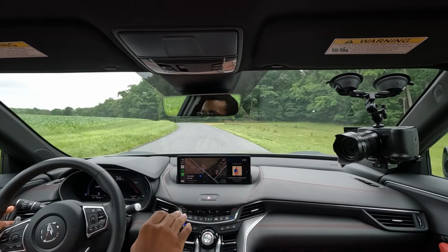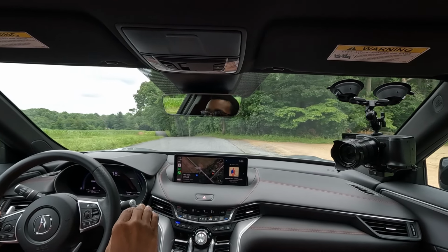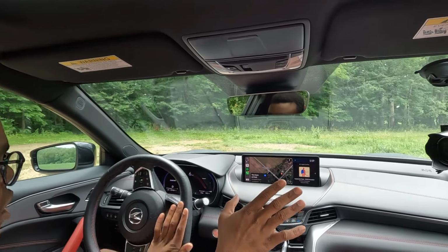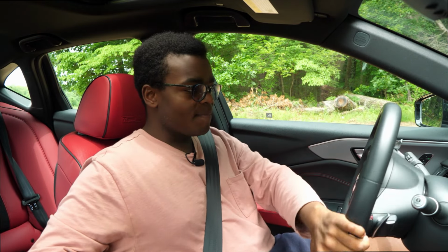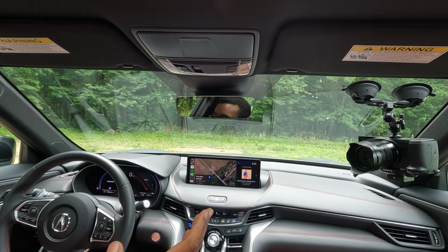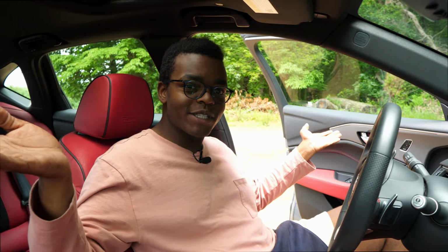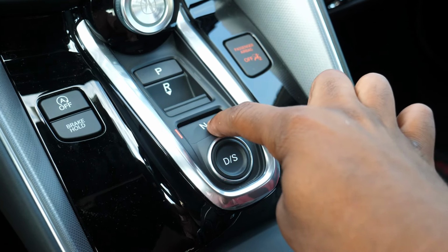Really quickly, I'm gonna park right here because I wanted to talk about the shifter and a few other things. Now, one thing that can be pretty confusing to some is this push button shifter. I've gotten used to it because I worked at Honda and Acura, so I've had to deal with this. But if you're not used to it, you can see I'm in drive right now. You can just get out. I mean, if you're not thinking, you can just get out. Thankfully, it puts the brake on for you, so you can't roll off while you're in gear. They kind of figured that this is confusing.